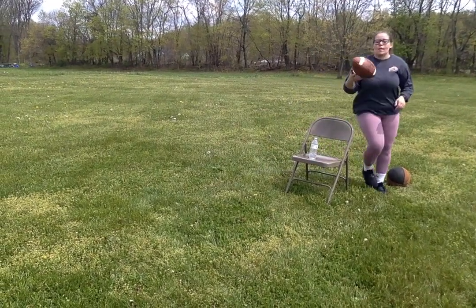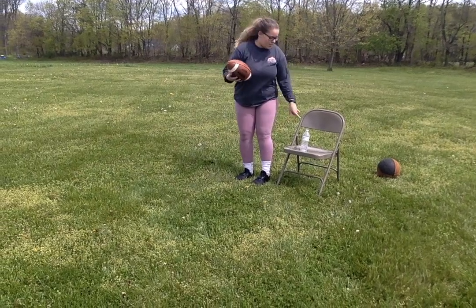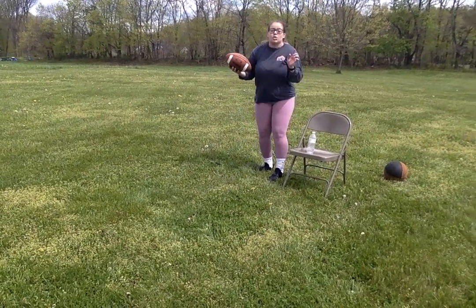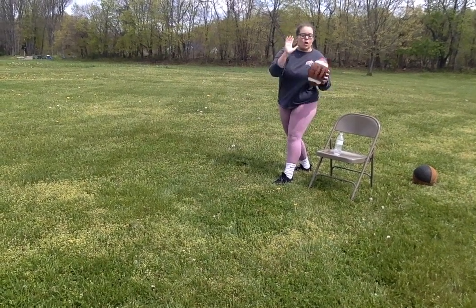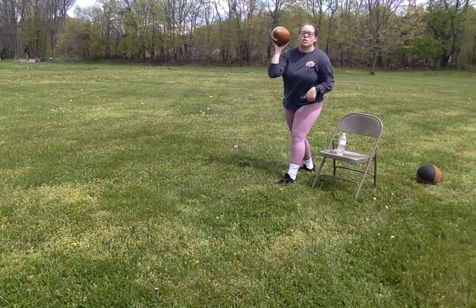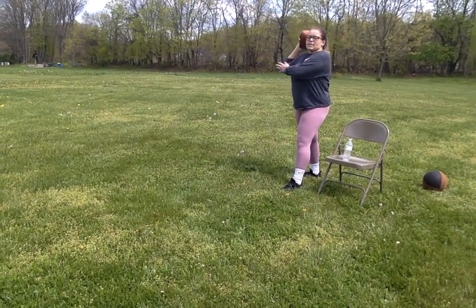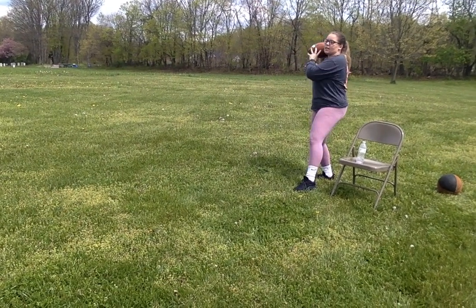Remember, to do this, you want to plant your foot. I'll stand on this side of the chair. This is our lovely marker. Plant your non-dominant foot forward. You're going to line up with the laces if you're throwing a football. Bend at your elbow. Keep it right back behind your head. Use your non-dominant arm to balance.